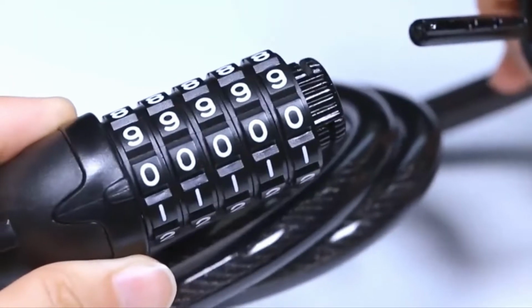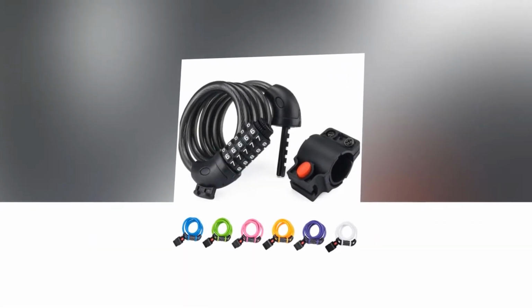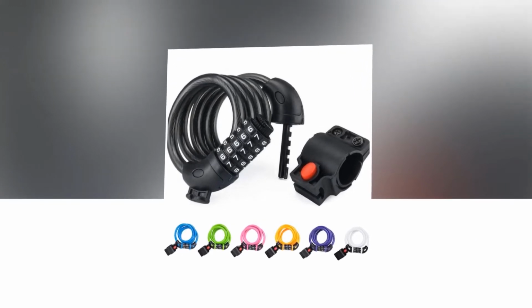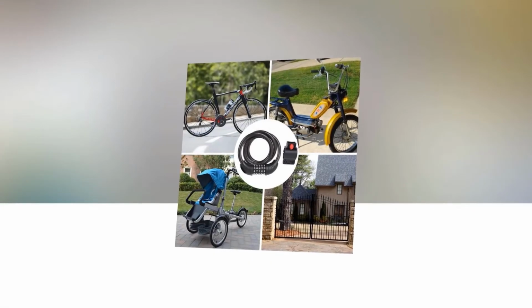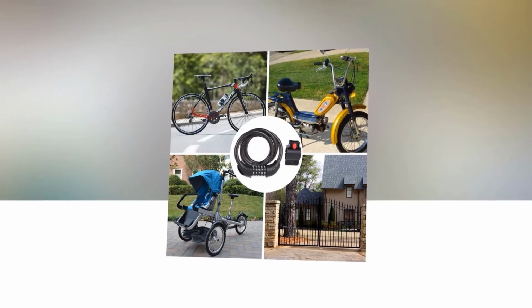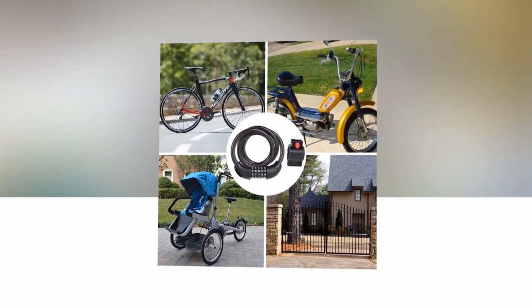There are 10,000 combinations that you can create, which means the chance of cracking the code is only 1 in 10,000. The cable measures 4 feet long and can be used to lock 2 bikes together or attach your bike to a fence, tree, railing, pole, or gate. You can use the lock for bikes, scooters, and skateboards, as well as grills, ladders, and doors.